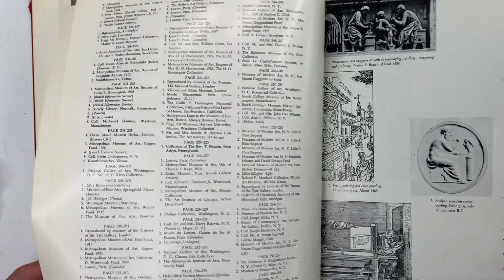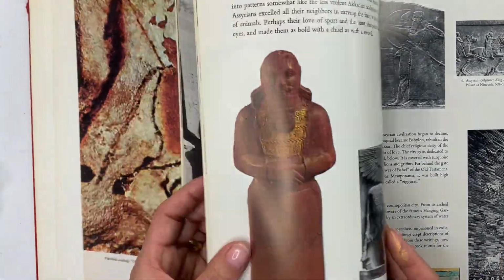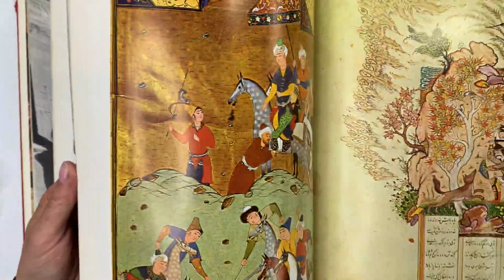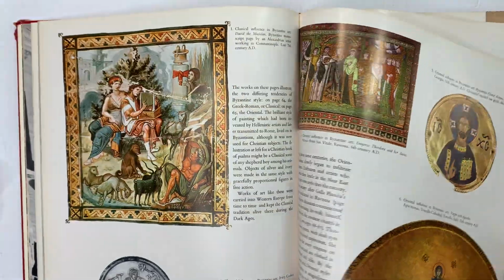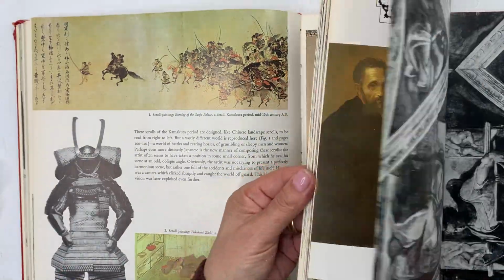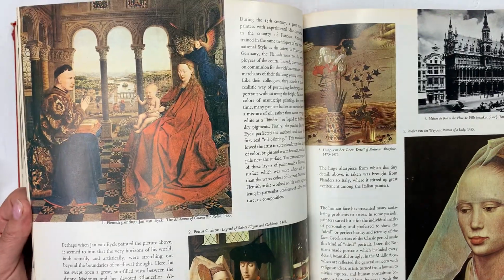It doesn't look like there's a date. Oh, there, copyright 1961. The first is, you know, ancient art, which I don't find particularly interesting. But then this book has a lot of color photos. A lot of times the art books have black and white photos, but just look at how many color photos. That's the image that I had on that one journal.